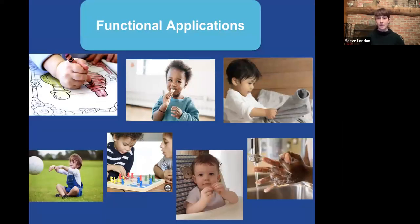So I want to get a little bit into some of the functional applications of fine motor and expand it beyond what we usually think about it, which is typically drawing and handwriting. So fine motor is a massive part of everything that we do. Of course, for kids, a big part of it is going to be the painting, the coloring, things like that. But children also need their fine motor to pick that Cheerio up off their plate, use their spoon. They need it to button up their shirt, to grab their pants, to pull them up.